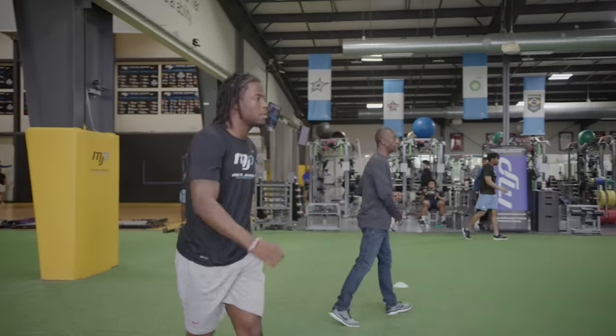The start, the most important part of the 40. Once you get that start, everything else is smooth transition. It's really my lean and my second step. The first step is butter, it's smooth, but the second step, I'm trying to get it underneath me so I could build that velocity to push me more horizontal so I could bring that power.